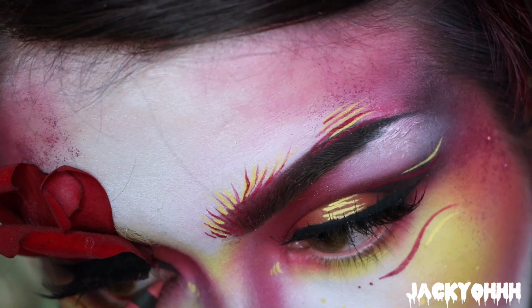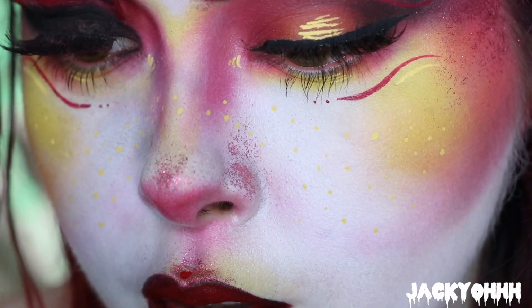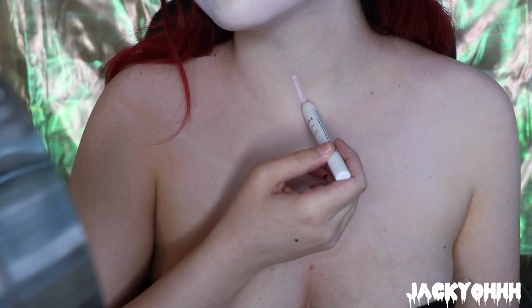So I took the black side and I outlined my lips, and then I went in the middle with the red side. For the waterline, I used the NYX Slide On Glide On pencil in Pink Cantaloupe, and I just lined my waterline with that.